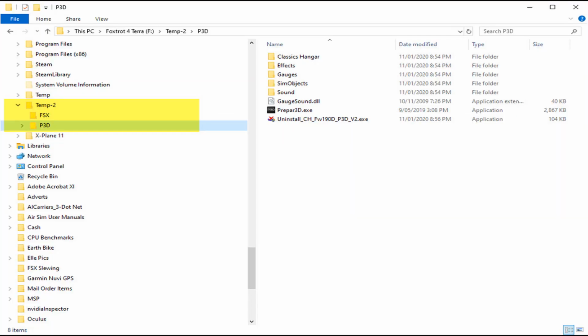You have to create a dummy P3D folder and include a copy of the P3D exe in that folder. You can then install into that dummy folder. You then transfer the files manually into your real P3D folder.